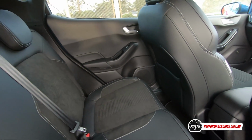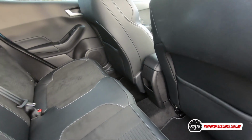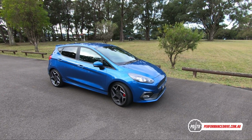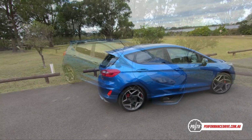The last point is the price has climbed. So it used to be about $27,000 to $28,000 manufacturer's list price, whereas now it's around $31,000 to $32,000 Australian manufacturer's list price. So it has jumped up quite a bit.